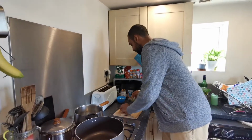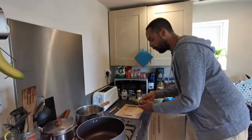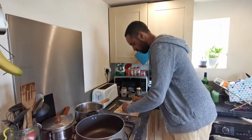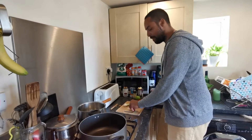So the first thing that I'm going to do is fry off some onions. I've got some that I fried earlier, but I think I'm just going to do a couple more so that we've got enough. And you can use red or white onions for this, it doesn't really matter. I've got a mix of the two here.